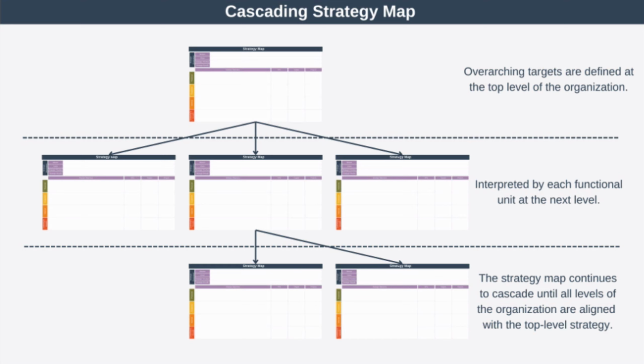Now, as the strategy cascades down, objectives and KPIs become increasingly operational and technical. The ultimate aim of cascading is twofold. Firstly, to ensure that every employee knows exactly how their work contributes to the overall strategy. And secondly, to align every employee within the organization to the strategy.